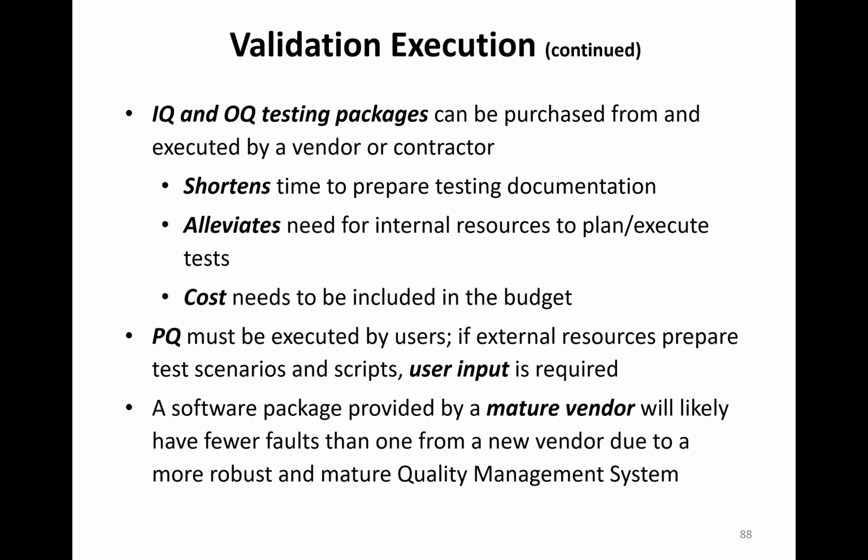You want to go with a mature vendor, one that is invested in the life science market, one that has a large client base where you can go and get information about how well they are being serviced by this vendor. You want a vendor that has a robust, mature quality management system, how they manage code development and promotion of code, testing of code, and ultimately support.